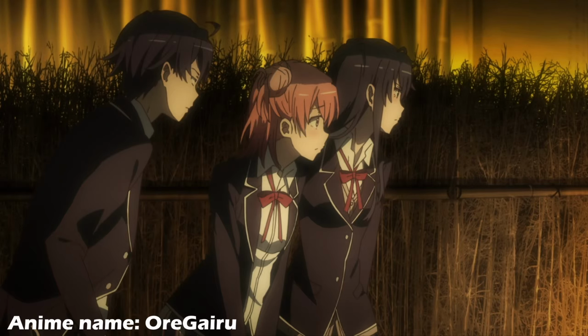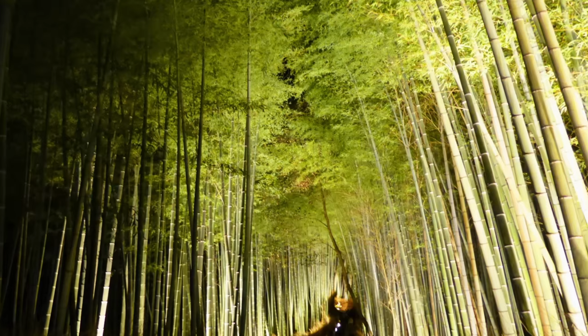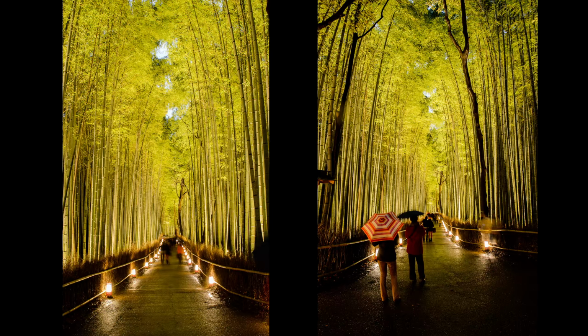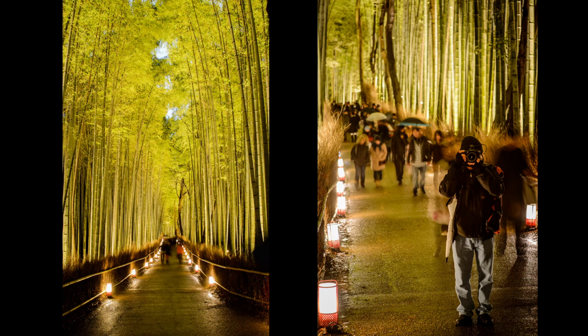If you've ever watched anime and you've seen the big scene with the bamboo forest at night and they're all lit up, that's this forest, that's Arashiyama. So if you're ever curious, that's where this location is in real life. And actually, this lighting event only happens for about 10 days in December. It's called Arashiyama Hanatoro. It starts from about the 10th of December until the 19th or so, and it's open from about 5 p.m. to 8:30 p.m.